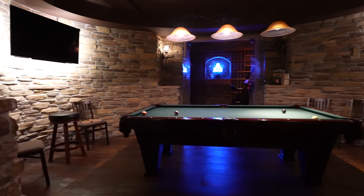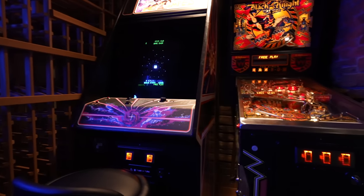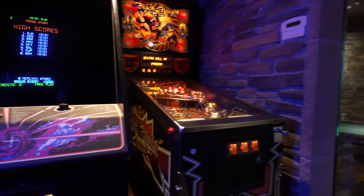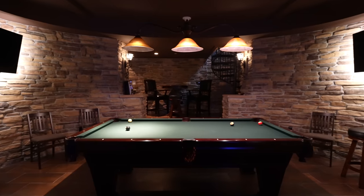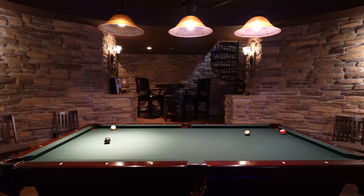In addition to the standard bar and pool table, we have a wine cellar, which contains no wine because it contains my arcade machines. The arcade machines, as you can see, would be challenging to move down into this room. They actually get dropped in from above.